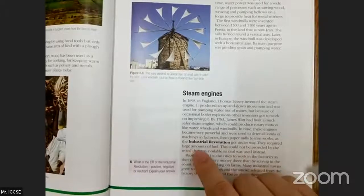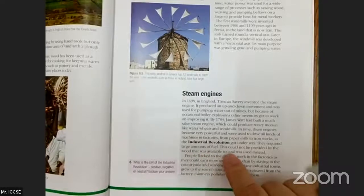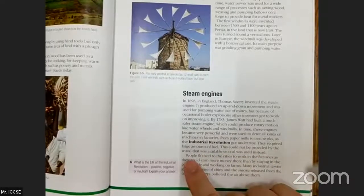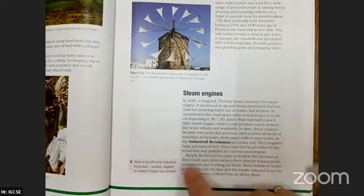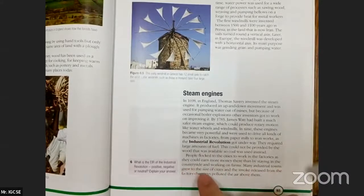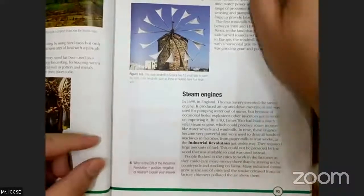They required large amounts of fuel. This could not be provided by the wood that was available, so coal was used instead. So now we have urbanization, right? Because people flocked to the city to work in the factories as they could earn more money than staying in the countryside and working on farms. Many industrial towns grew in size to cities, and the smoke released from the factory chimneys polluted the air above them.